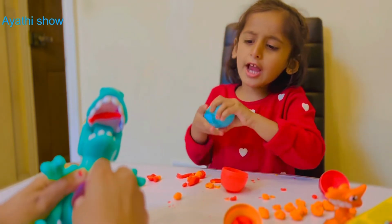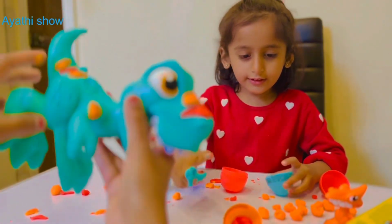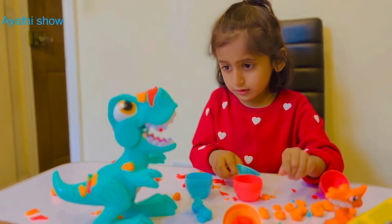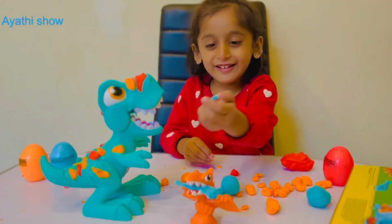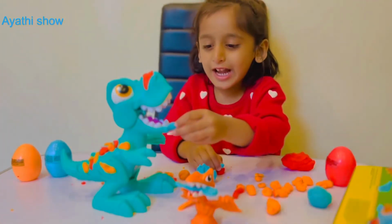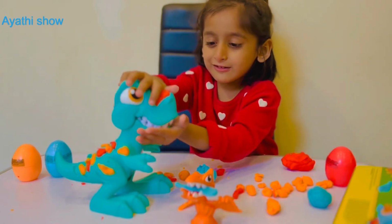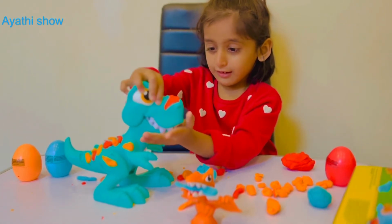Mommy, I got this egg. I got this egg in this. Inside this egg. Okay. Ding, ding. Okay, it is here. I think some food for Dino. What is food? Some bones. Away, away. Dino chewing the food.